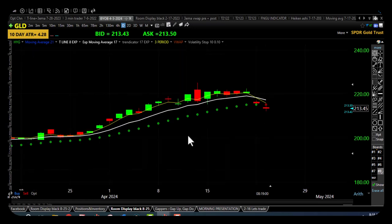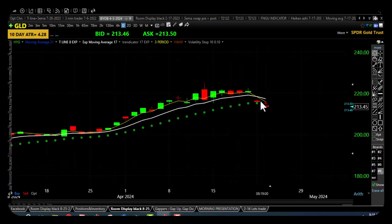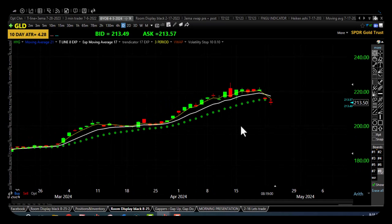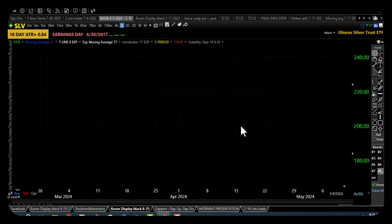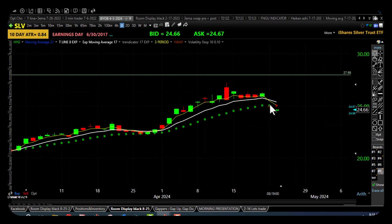GLD still in an uptrend till we take out these lows right here. Yesterday's price action, lower high, lower low, closing under the bearish cross, but above the 17 EMA. GLD still in an uptrend. Okay, SLV. SLV got the same thing, lower high, lower low, closing under a bearish cross right around the 17 EMA here.